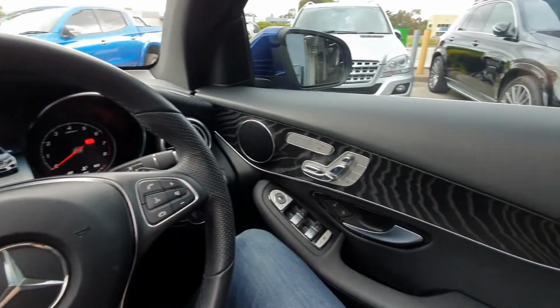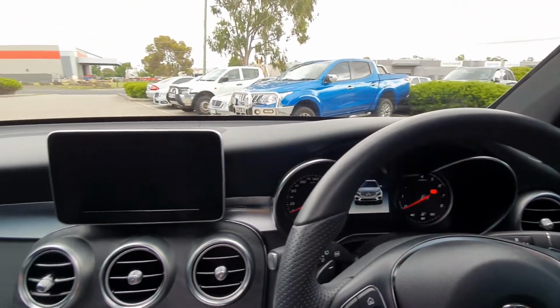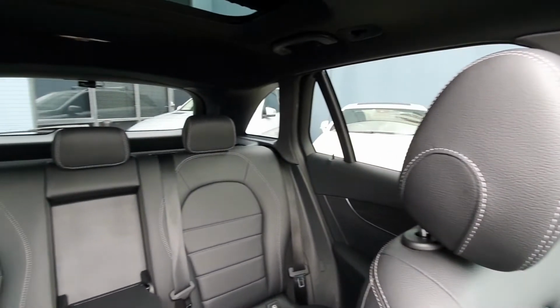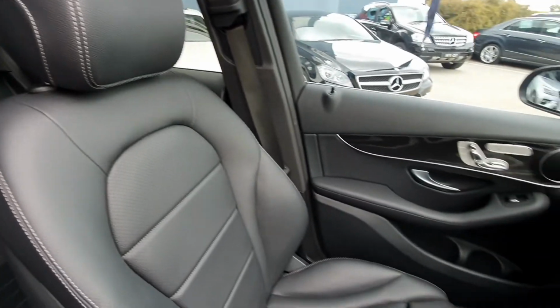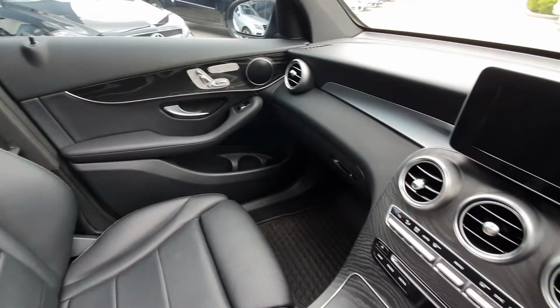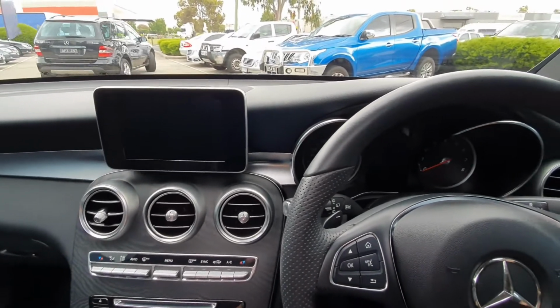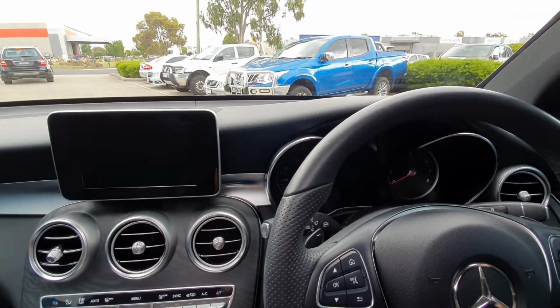Now, if we have a look through here, just to give you an idea of what you're looking at if you get in this car and you're sitting behind the wheel. Again, we are fully open. You're most welcome to come to our Thomastown showroom and have a look at these beautiful cars. We've got plenty of GLCs, but this one is especially unique, being in that nice blue color with very low mileage. Let's start the car up.